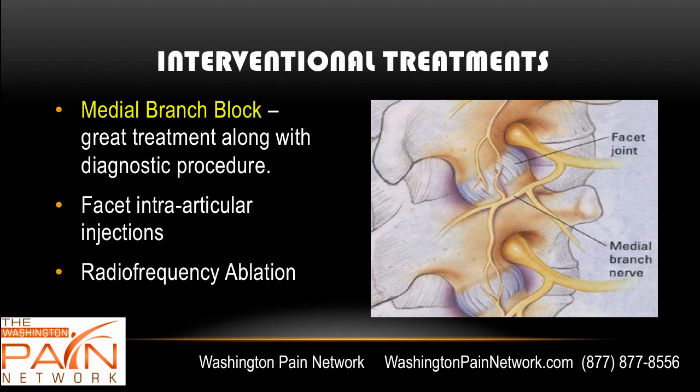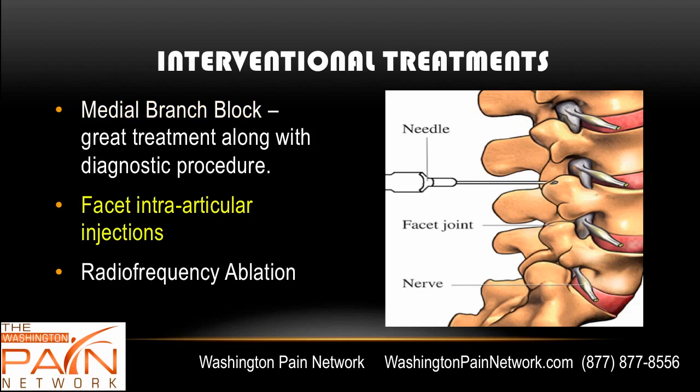So the medial branch block, as mentioned, is a great treatment. Here you have a nerve root. All right, we're not talking about that. We're just talking about these nerve endings of the medial branches that come off, which supply sensation to the joint. If you put numbing medicine and steroid around this area, it will deaden that transmission. The other option is to put a needle right into the joint. If those work and then wear off, a radiofrequency ablation can be very effective. There's the needle going into the joint for the intra-articular injection.